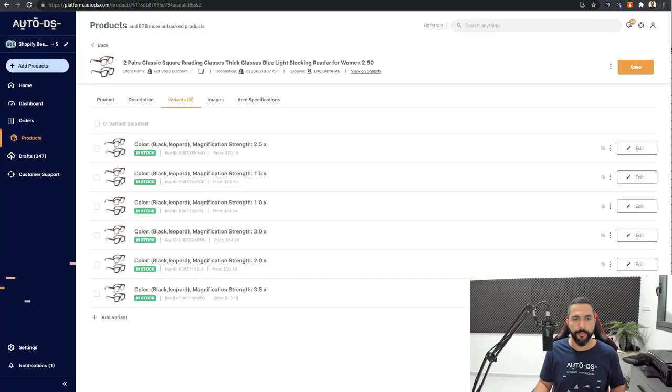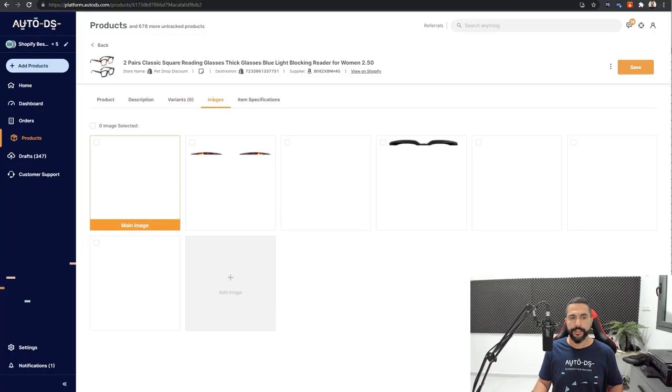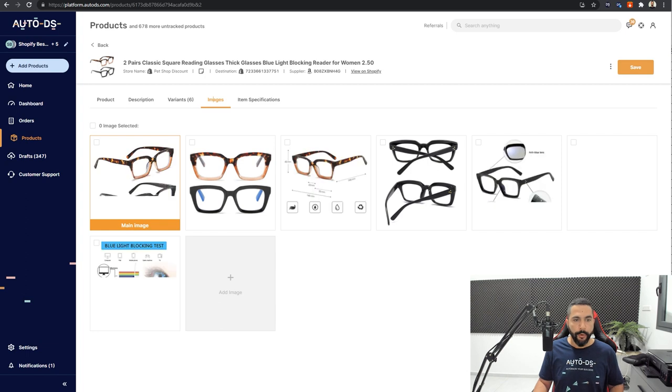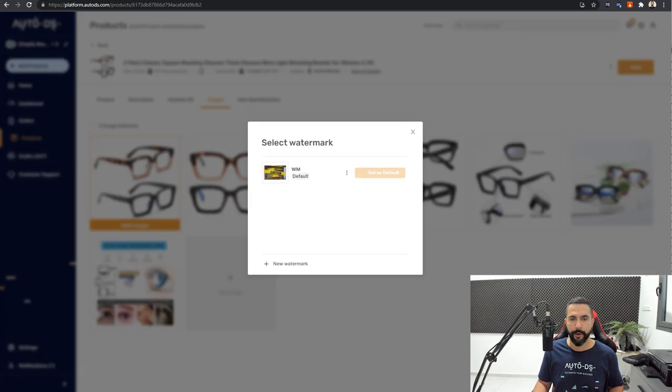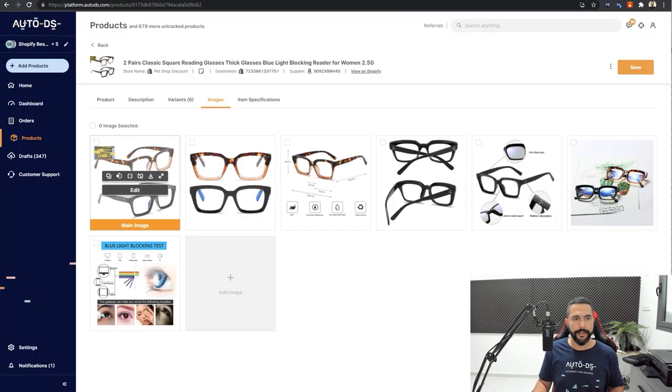So if you guys are working with watermarks, you'll be able to see it in your images section. So let me just open up any image. Let's say this main image over here. I'm going to click on add watermark, set this one as my default watermark. Then I'll set it again. And here we have it right here on the top left. So that's a much better place to have it. And that's another change that we have made recently.